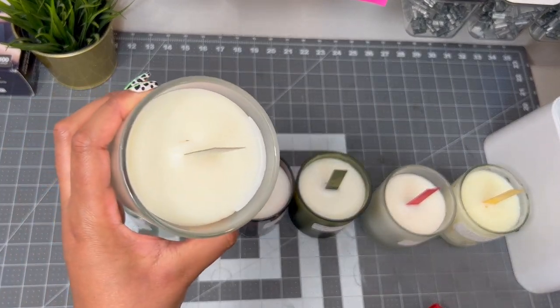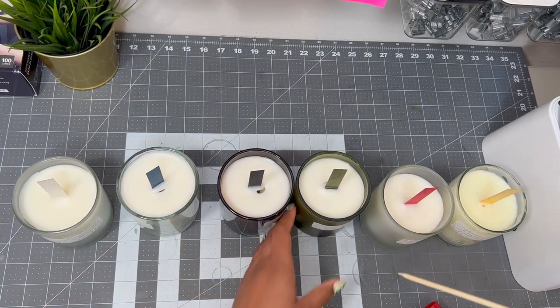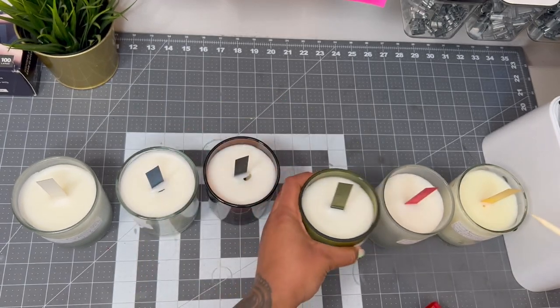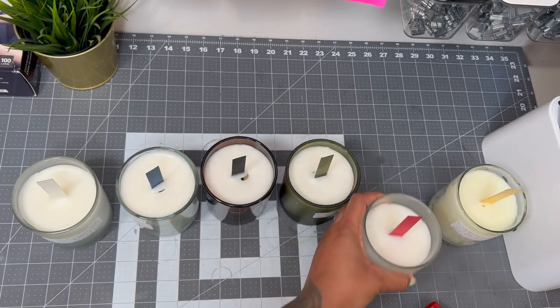Some of them are not visible, but if I pull a little, I see that one's coming out. If I poke a hole in it, you'll see some of them have little holes. This one you can barely see anything, but I'm pretty sure there's one.